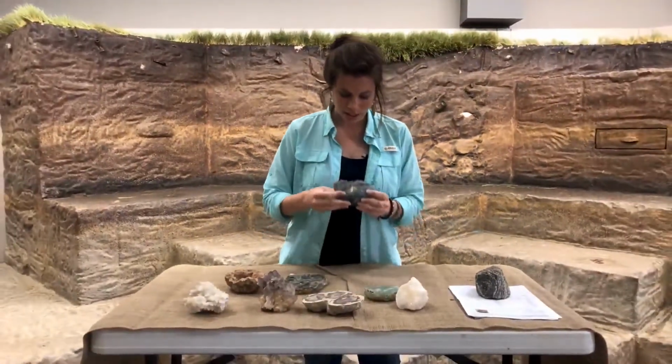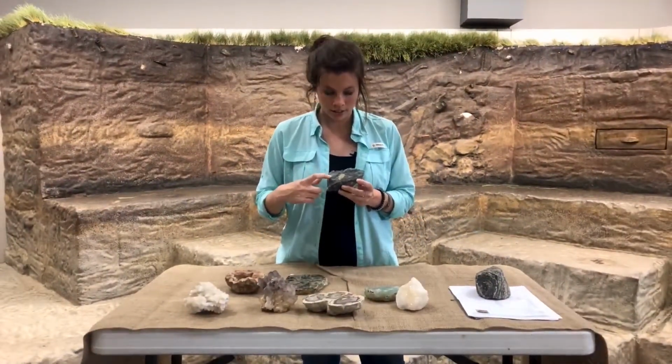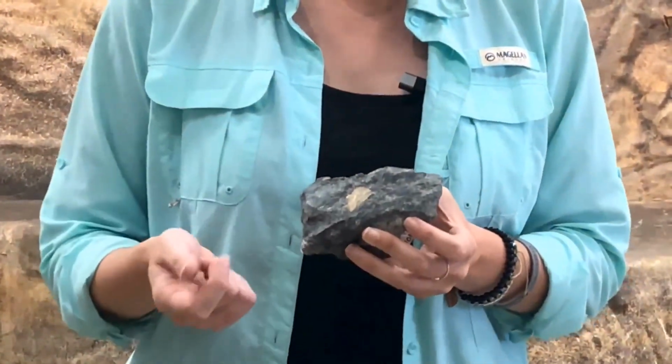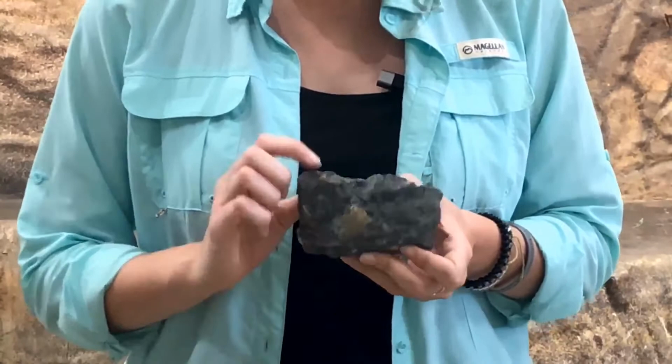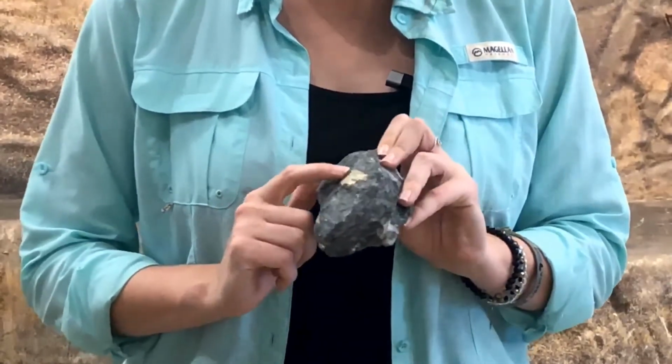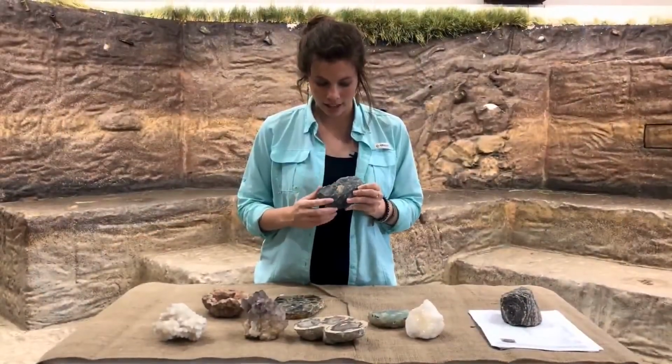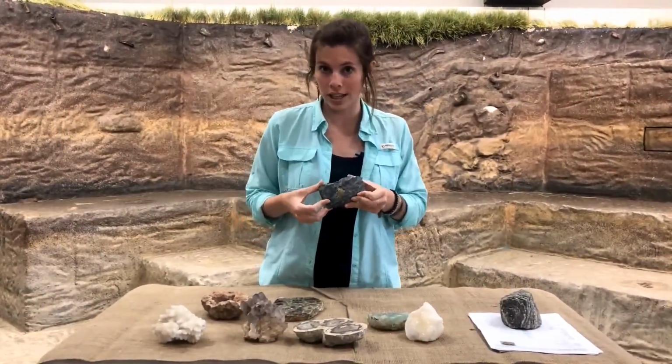Let's see, this one here. So this is a rock. It's a type of metamorphic rock called schist. And there's a chunk, or several chunks actually, of fool's gold. This is not actually real gold. And it looks like gold. Tricks a lot of people, but it's not.